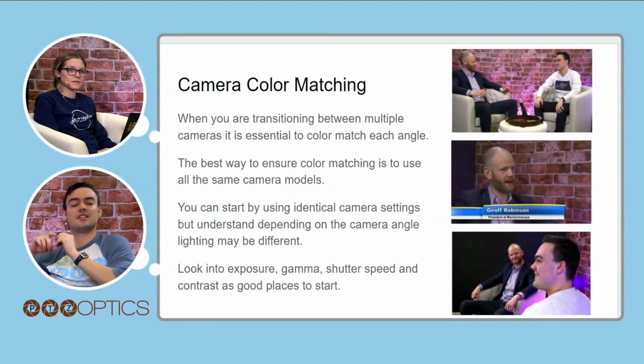So by adjusting the exposure, by adjusting the color or the white balance, and adjusting the contrast, you can get them very close. And every time you change the camera location, you may need to tweak just a little bit of contrast, just a little bit of exposure to get them right.